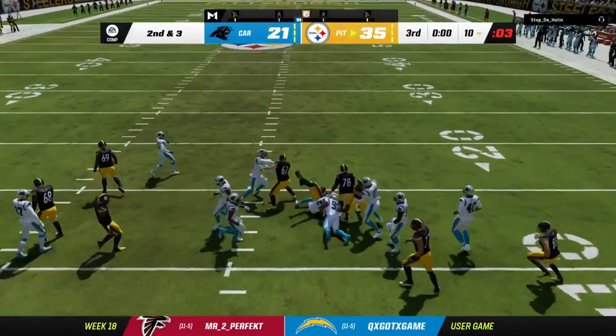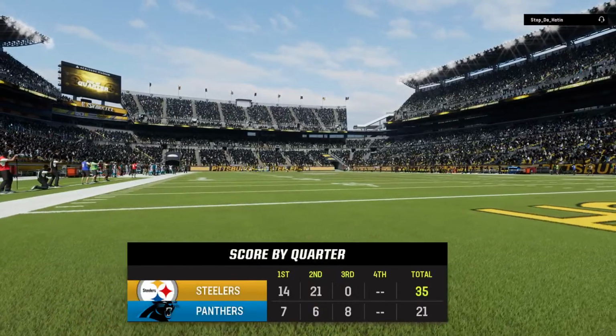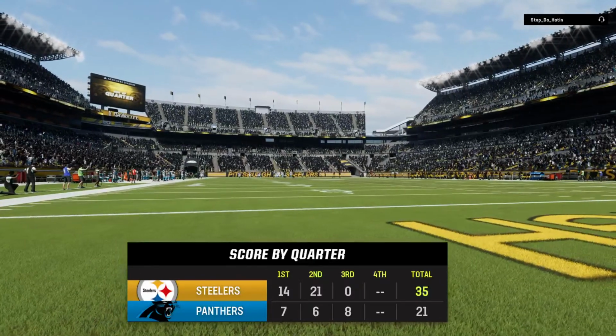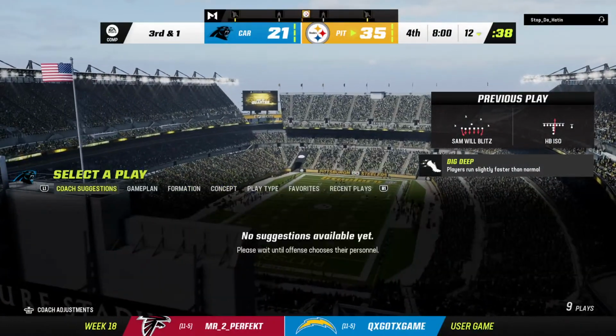On second down now, Whitfield. And he'll be brought down on what's going to turn out to be the final play of this third quarter. 1 quarter remains here as the regular season starts to wind down. You're watching the NFL on EA Sports.